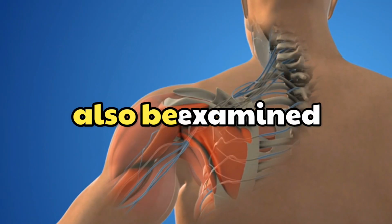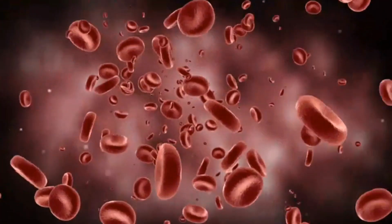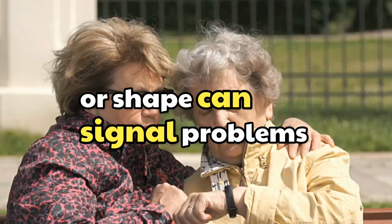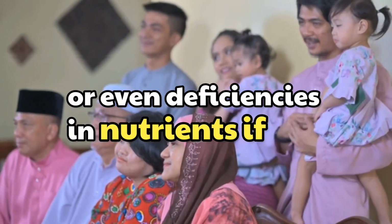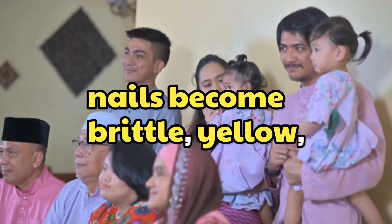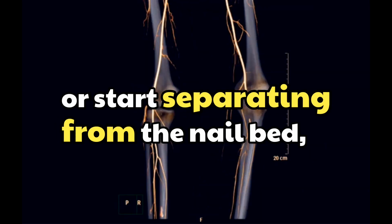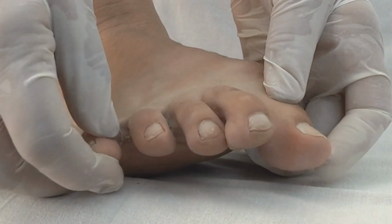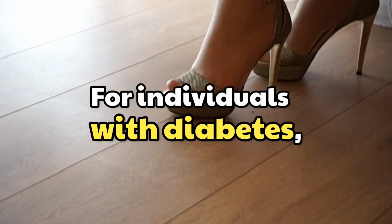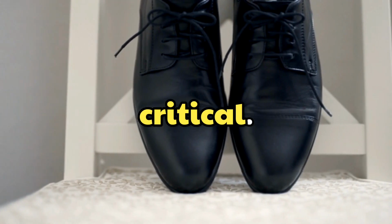Toenails should also be examined regularly, as changes in their color, thickness, or shape can signal problems like fungal infections, ingrown nails, or even deficiencies in nutrients. If nails become brittle, yellow, or start separating from the nail bed, it could be a sign of an infection that requires treatment. For individuals with diabetes, daily foot checks are even more critical.